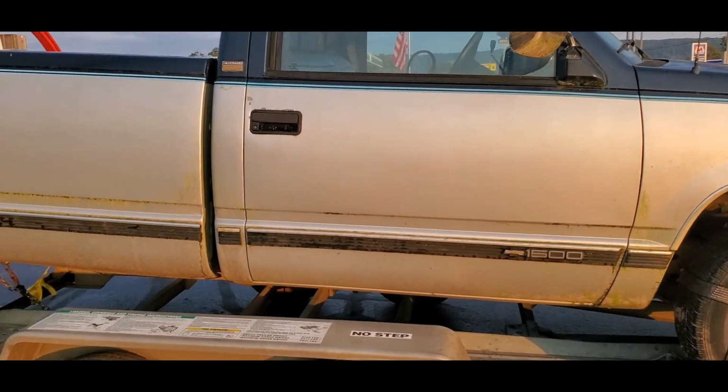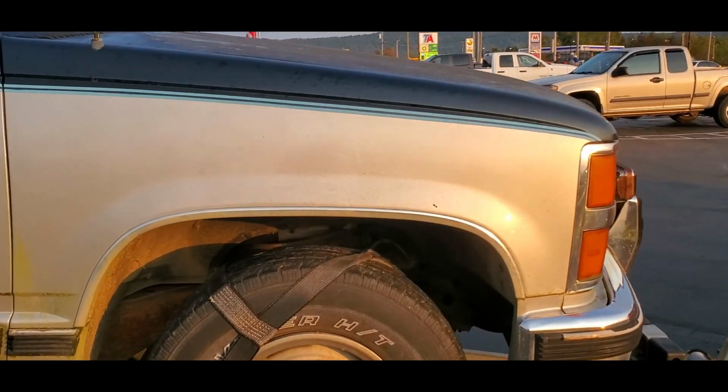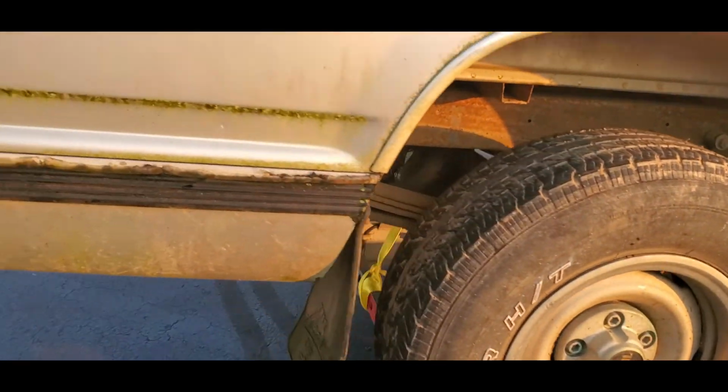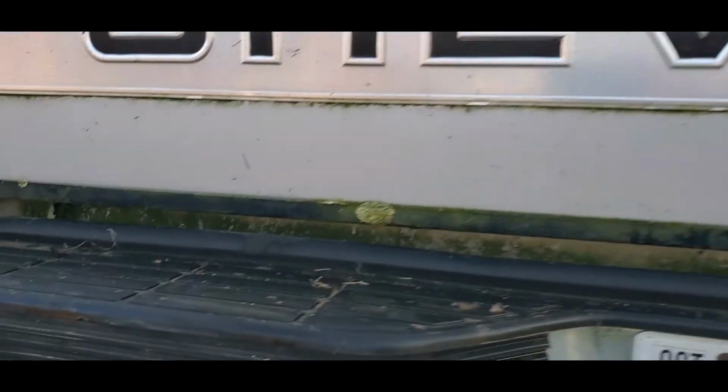We've got some mold growing on it, some moss growing, I think, wait a minute, there was something even cooler than that. This thing is just in pretty decent shape. We had some lichen growing on the back.